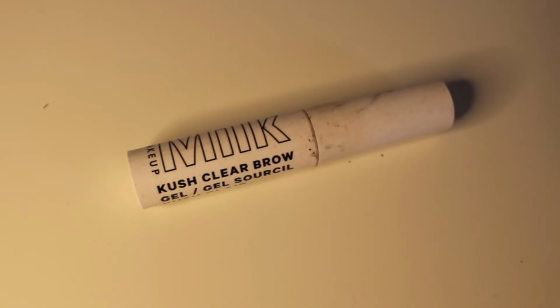So after I've done that, then I brush that through again. I think Kylie Jenner was the person that I got this trick from. I find that it just sets the brow powder a little bit better. And then I do like a gel because my brows don't stay in place unless I put gel. This is from Milk Makeup. It's good.